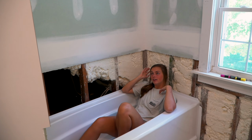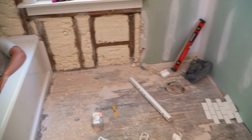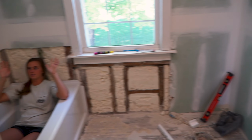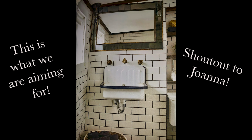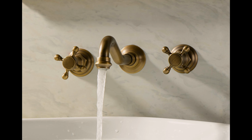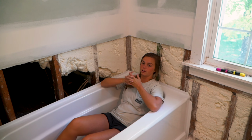So like we said, we are putting subway tile all the way to the ceiling. That's pretty far. So when we do our subway tile, we're going to put in a cool sink right here. It is a floating farmhouse sink, and I found the exact one that Joanna Gaines used in a bathroom that she did. And it was a total win. And we're also going to have antique brass for the faucets, and I'm really excited about this. All the fixtures. There you have it.